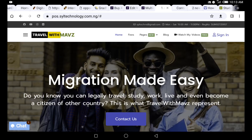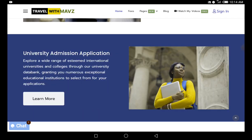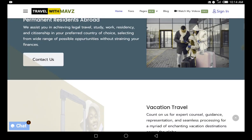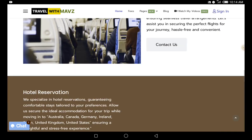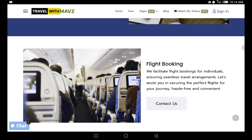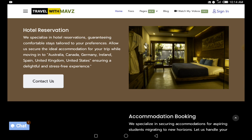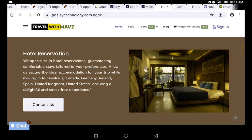We've added more features to the website for most of you who are requesting flight booking assistance. We are now helping you to process your flight booking if you are migrating to any of these countries. So if you want to move to Australia or the United States, or any country outside your own, we are now helping you to process your flight booking. If you want to book a flight, you can reach out on our website. And if you also need a hotel reservation, which you don't have to pay for until you get to the country where you are going, be it Australia, Canada, Germany, United States, Finland, all of those countries, you can also get it.